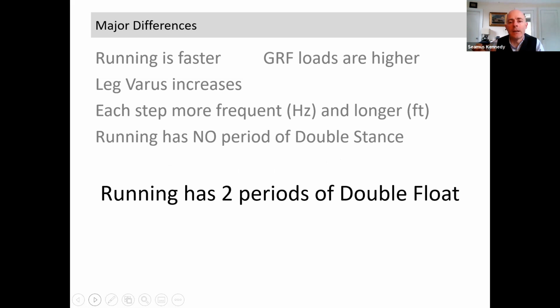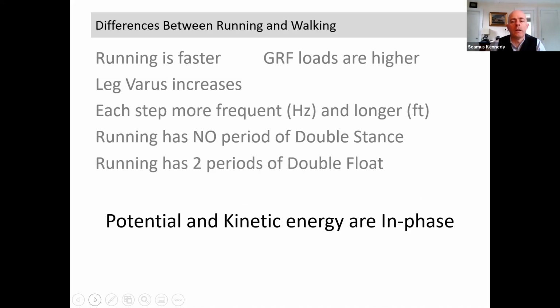Running has two periods of double float. Those instants when you're in the air and neither limb is touching the ground. That's the other hallmark of running. When you're running, potential and kinetic energy are in phase. So those peaks for both of them are occurring at the same time. And that's helping you with the propulsion.